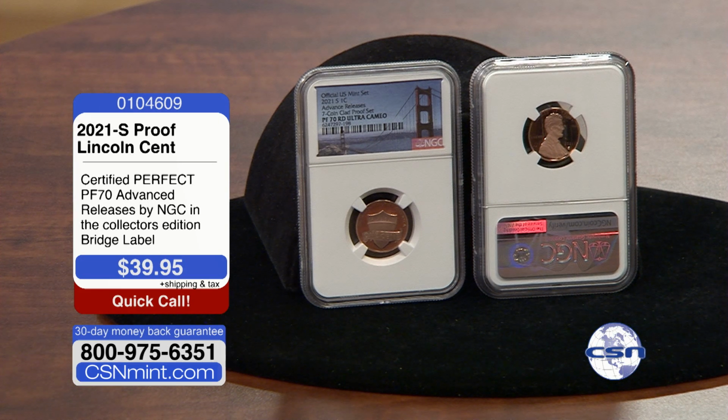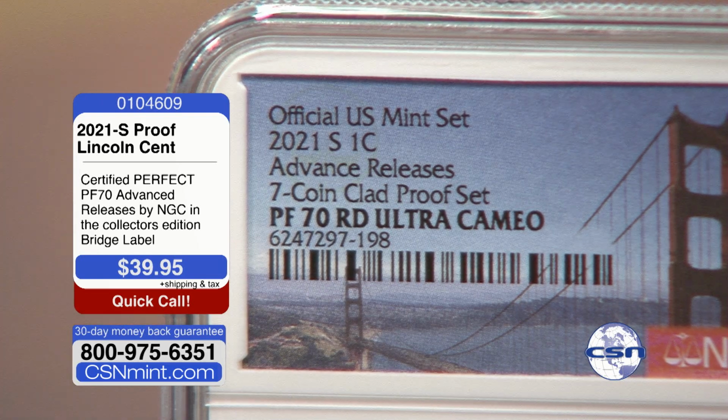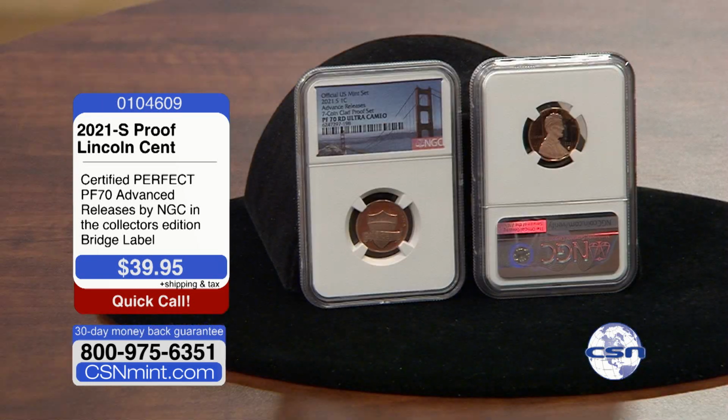It's the only place that it comes from is out of the proof set, and so that makes it desirable. But the real key to this, of course, it's the fact it's a Lincoln Cent, it's absolutely perfect, is the advance release. And I want to talk for just a second about the advance release, because you don't see it very often. And the reason you don't see it very often is it is extraordinarily rare. It's a program that was instituted by the United States Mint.